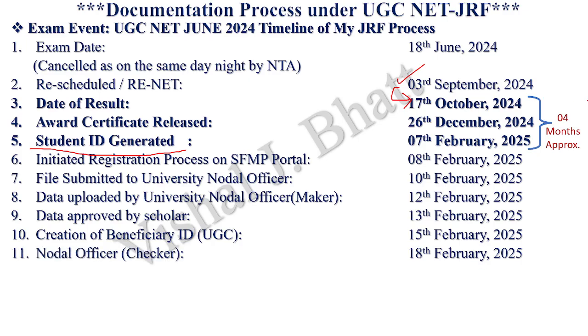Then, after creation of the beneficiary ID, the nodal officer again checked all the details regarding the beneficiary ID. The last step in this whole registration process is the student passing all the details and giving a final yes. This is done by the University Grants Commission. You will get a tab in which you can follow your progress regarding each and every date. In my case, I have written down all these dates so I can share them with you. It was passed by UGC on 21st February 2025. It is a final go.